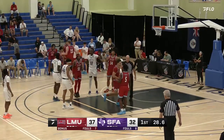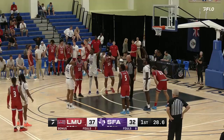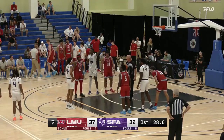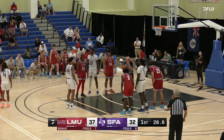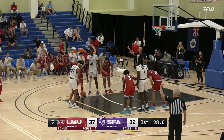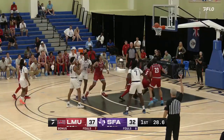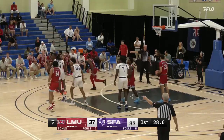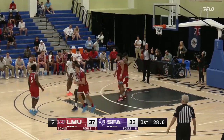Only a 5-point lead, feels like it's 10 plus, but on the other hand, the Lumberjacks, there's no quit in them. They're physical, they're tough. They'll fight you for every square inch of the court. First 2 of the basketball game for Stain. Got them all. Perfect on the year. He's 8 for 8 from the stripe.